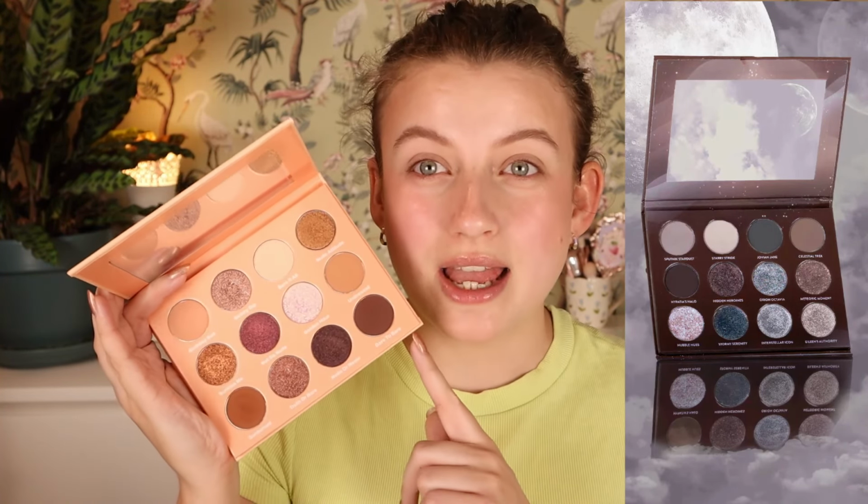We're gonna do a look. I'm gonna be telling you if this is as good as the eyeshadow palette, the Gal on Jupiter, that they came out with last year. That was one of my favorite eyeshadow palettes of 2023. We're gonna see if this is the usual great Glossgods formula. So let's get into it.